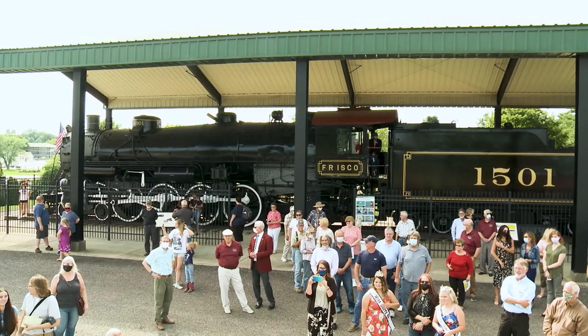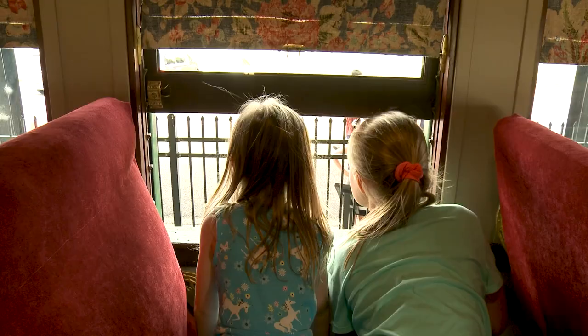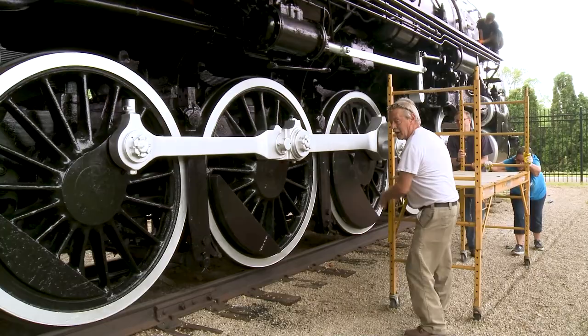We want people to have an appreciation and understanding of what things were like then in terms of the railroad, and the sheer scope of the size alone. If you don't know anything about railroads, if you just come and look at the train itself, the engine and the car and the oil tender, you get a real sense of that time period. So being here and being a part of it is really humbling to see what they've done.